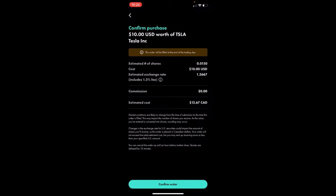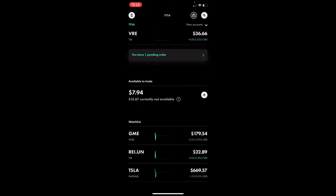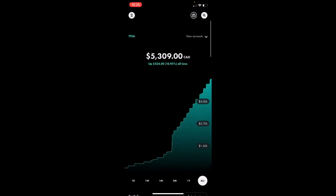Obviously with the exchange rate, there's a little bit of a commission fee, but that's totally fine in my mind. The total cost is going to be $12 Canadian. So I'm going to confirm order, and fractional bought at 10 USD worth of Tesla. So that's so cool. I now own some Tesla stock. There's no way I could afford at this time a full share of Tesla, which is $670, and the pending offer should be good to go by the end of the day.